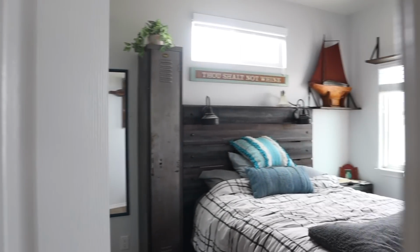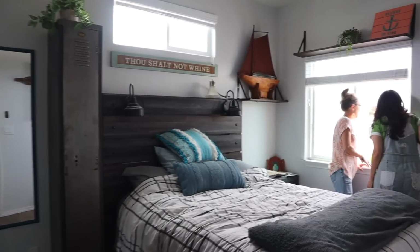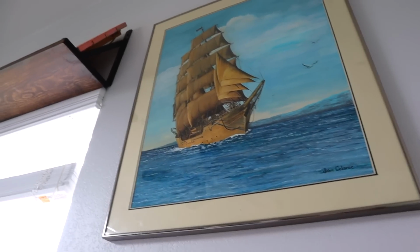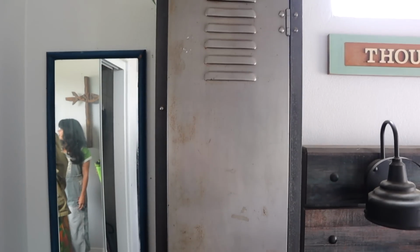We started on my dad's bedroom a couple of months ago, and then we sort of dropped the ball. We need to add some warmth and color into his space, and we're gonna do that next week.